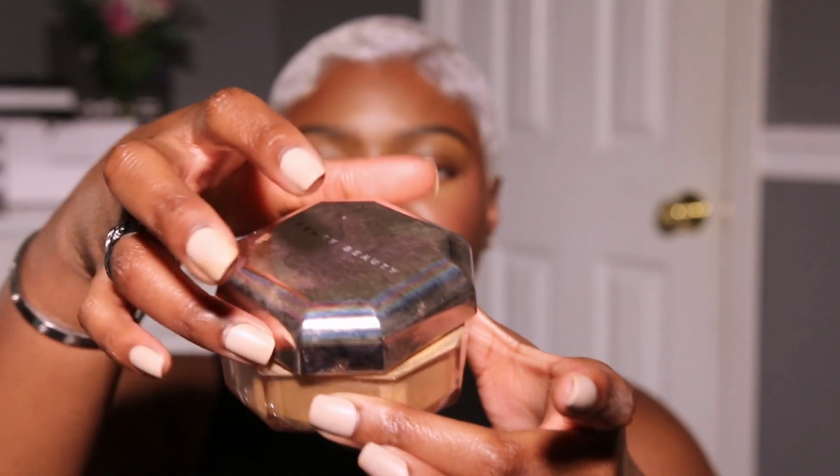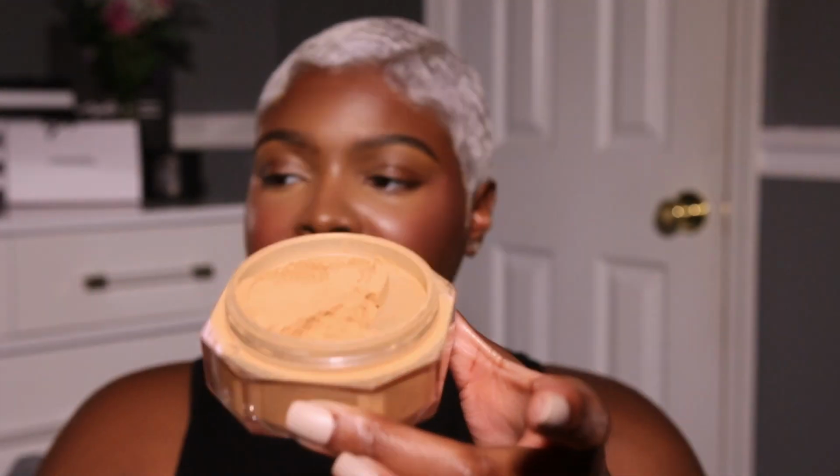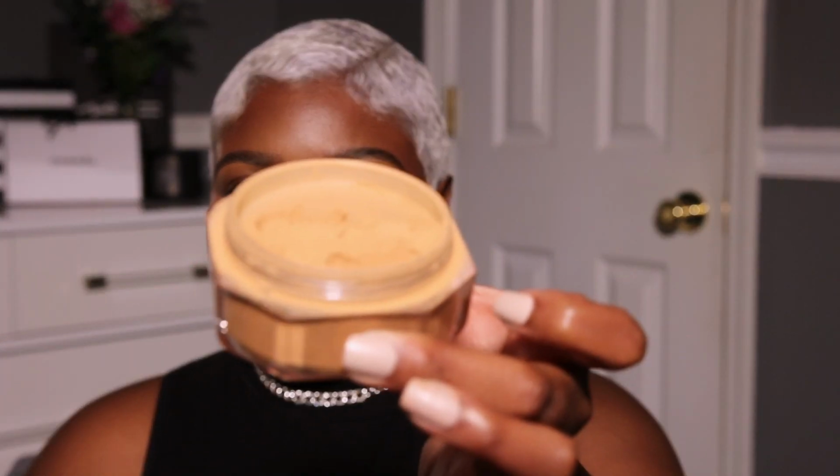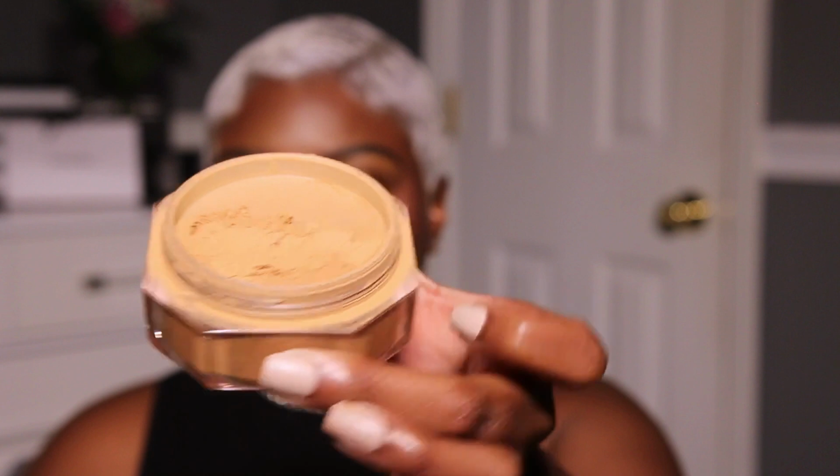So to set this, we're using Fenty Beauty's Pro Filt'r powder. This is the color Hazelnut. I love this color. I like it because it's just a perfect undertone.